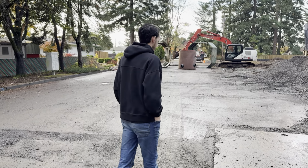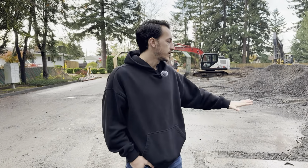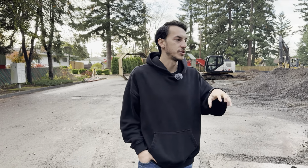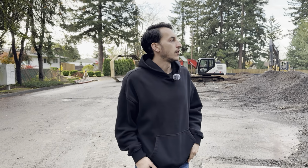So what's the difference between development and construction? Development is everything you see under the ground. Construction is every vertical or building, everything you see going up. So right now we're doing development, which is everything underneath, all the infrastructure and everything you need, including all the utilities, sewer, water, power, storm, curbs, sidewalks, pavement, all the grading, everything that you see here that's going on.